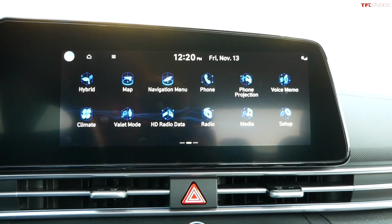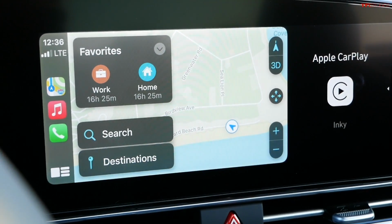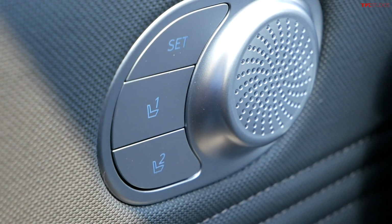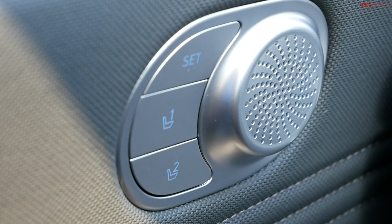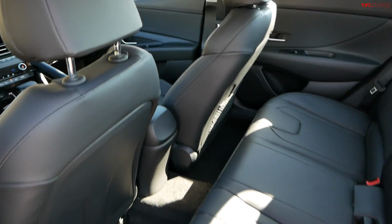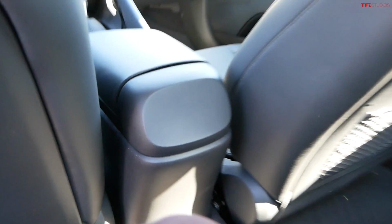And the center screen is a 10.25-inch unit, once again featuring Apple CarPlay. Now, moving over here, we've got memory seats for the driver, and that's built into this little panel right next to the speaker. And let's check out the back seats. Stepping into the back seat, you're going to find a relatively simple layout. There are no vents back here for the rear passengers.